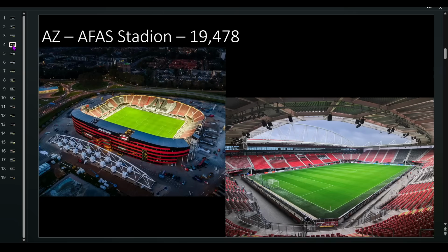And the third today is going to be AZ with the AFAS Stadion. This is actually only 19,478, so similar size to lots of championship teams like Swansea, Cardiff, etc. But it's a really nice stadium. I saw it recently in the Nations League finals. I think they used this one, right? Unless I'm completely wrong. And yeah, it's just a really nice stadium, compact.